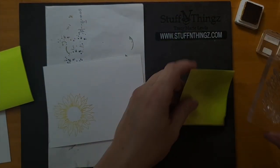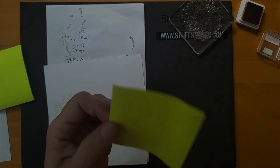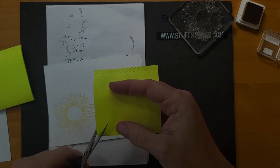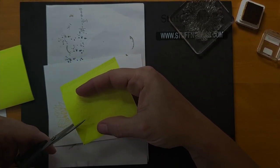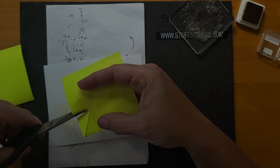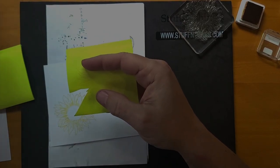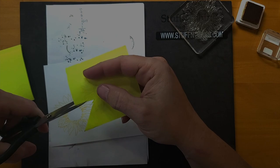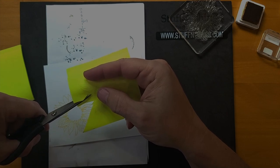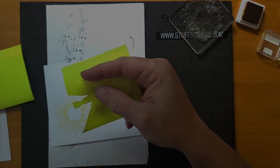I can go ahead and stamp and carefully fussy cut. I like the way you fussy cut sunflowers because it's just pretty much straight lines, almost cutting straight in. Should have made sure. So if you wanted to keep this, you could cut this out completely and then keep it in your box.